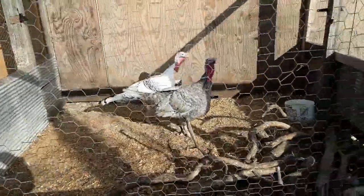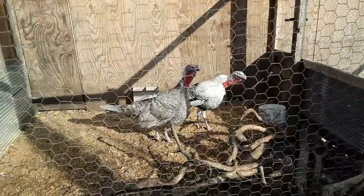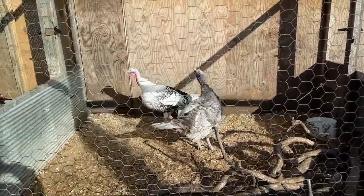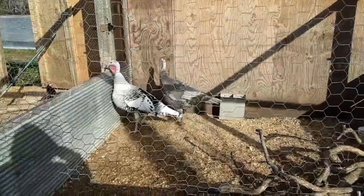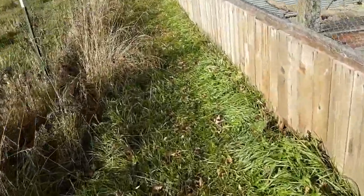It's just a question of, now that we have them domesticated, when you see someone shoot a white tom or a black tom out in the woods, is it another instance of mutation, or does that bird have some domestication in its ancestry?